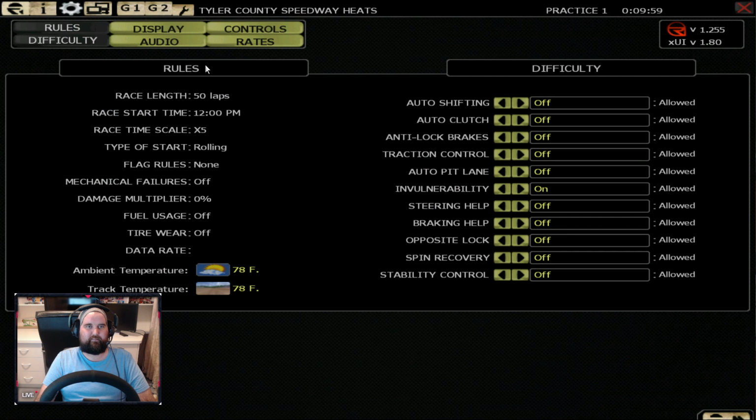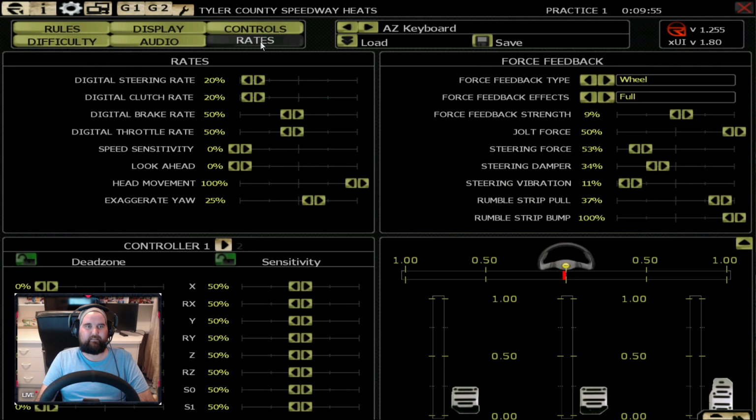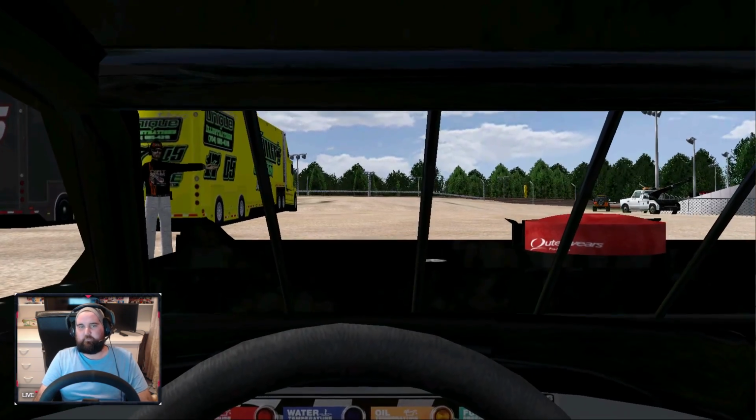Real quickly before we get started, I'll show you guys my control rates, which is the one that you're probably going to want. This is a Fanatec CS 2.5 wheelbase and V3 pedals. This is what I've got set up as, and these are my settings in the garage. Speed sensitivity to 0, steering lock maxed out. This is actually the sprint car garage that I've got set up here, but nonetheless, those are the settings that I'm running that are important.